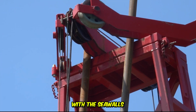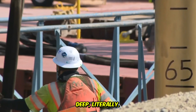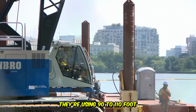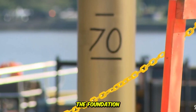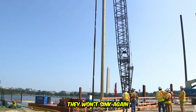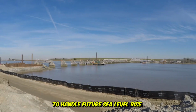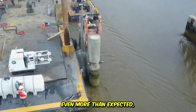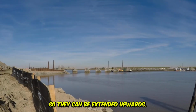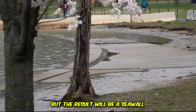The real work begins with the seawalls. To fix the sinking problem once and for all, engineers are going deep, literally. They're using 90 to 110-foot pilings drilled into bedrock. These pilings will form the foundation of the new seawalls, ensuring they won't sink again, no matter how much time passes. It's not just about stopping the sinking, though. The walls are also being elevated to handle future sea level rise. And in case the sea levels continue to rise even more than expected, the walls are designed so they can be extended upwards.